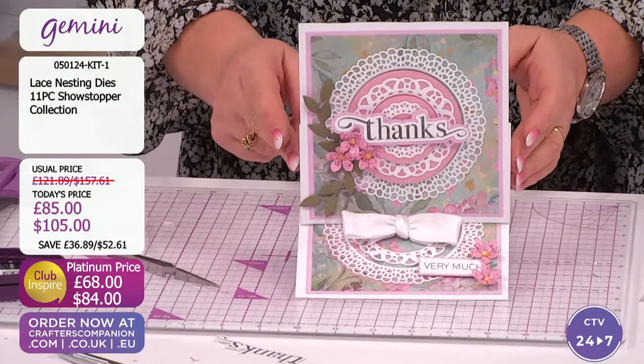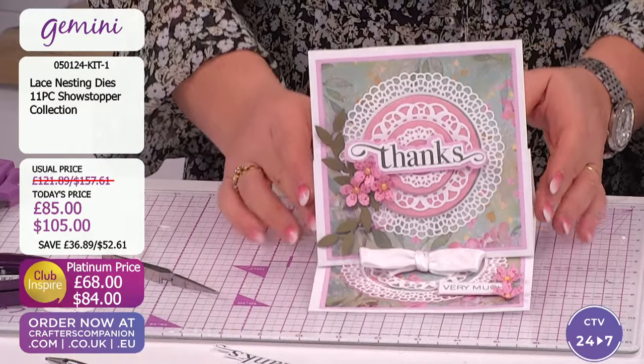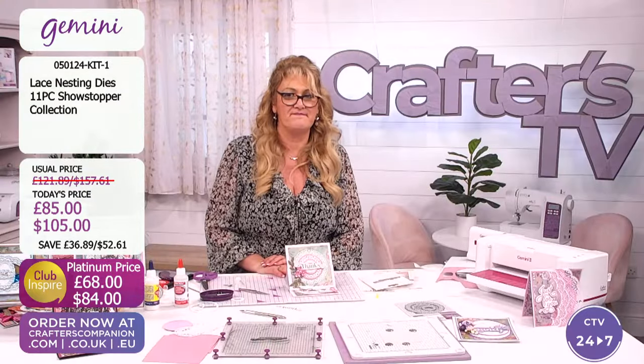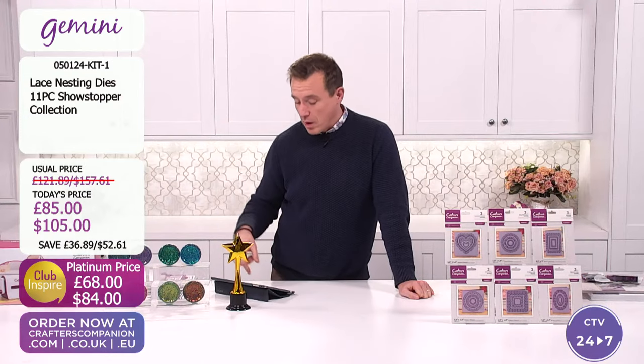How about like that? That's just something a little bit different. A nice little easel card just to show you, and also the fancy sentiments as well. Fan-blooming-tastic, that. What a lovely card. I'll recap on the deal for you.